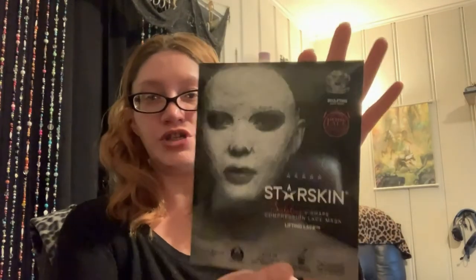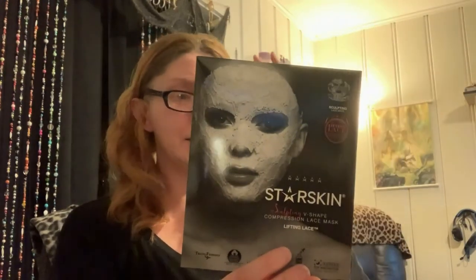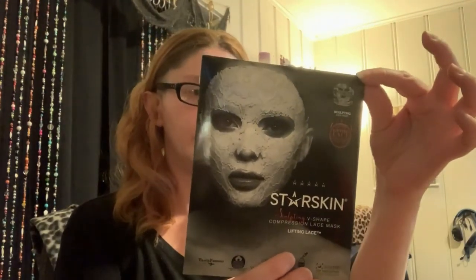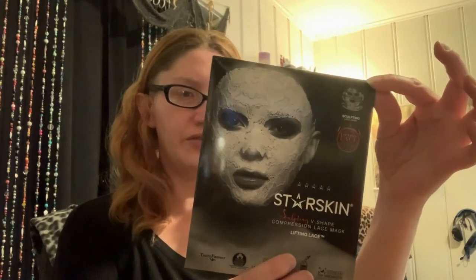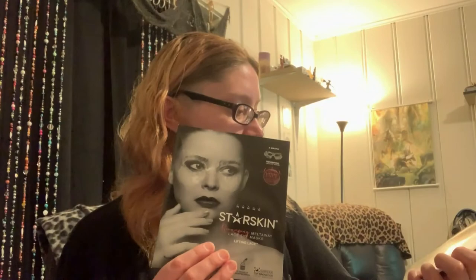Oh, I got the sculpting V-shape mask. And that's a 6-step one. Now, I'm definitely going to have to do a video figuring that one out. That's everything. And I got another of the lace ones and another of the V shapes. I got two of each.